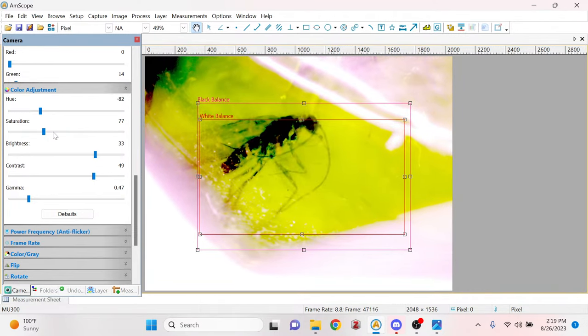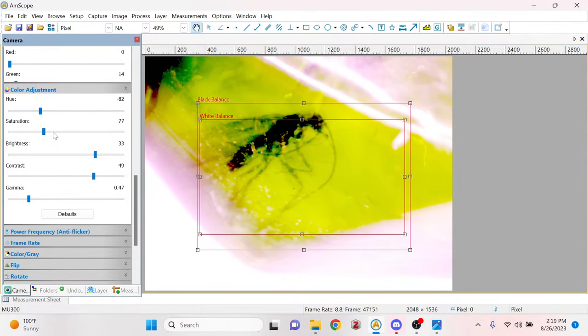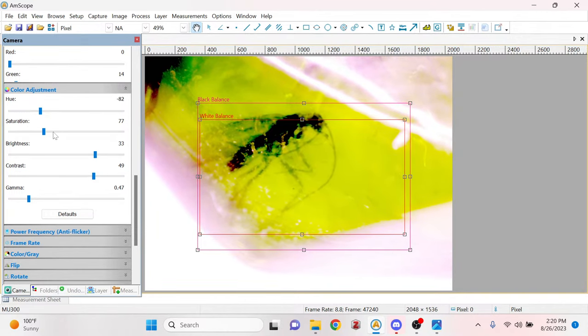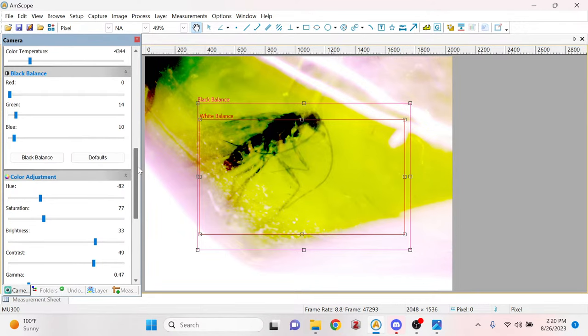Yeah. Cool little bug. I do have information on these pieces somewhere. It's in my desk somewhere. It's also sometimes written on the bottom of the specimen, but I'm not going to pick it up while I'm trying to get it to focus under the camera, obviously.